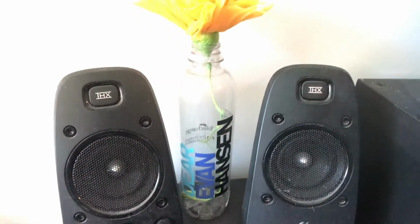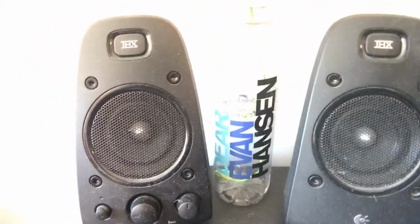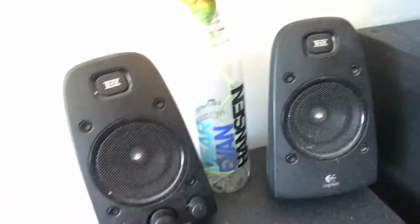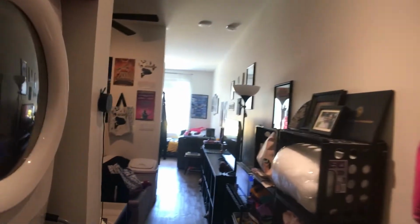When I went to see Dear Evan Hansen back in January in New York City, they did not have cups at the time, or at least I couldn't find them, but they did have water bottles. So I actually just repurposed that into a vase for this marigold. So I'm just going to give you one more quick unedited walkthrough here through my apartment.